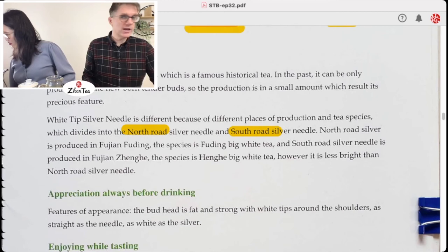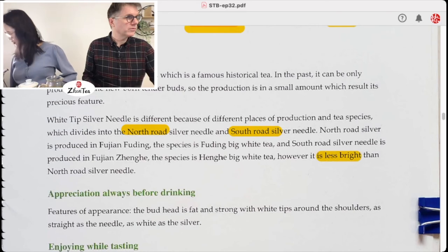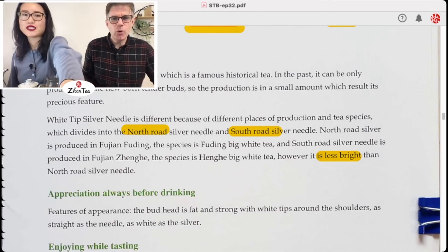Zhenghe is less bright. I think that's fine. I guess it's just a little bit less lustrous. And the cultivar here is spelled wrong. It's still Zhenghe Da Bai. I wondered about that, it's right?